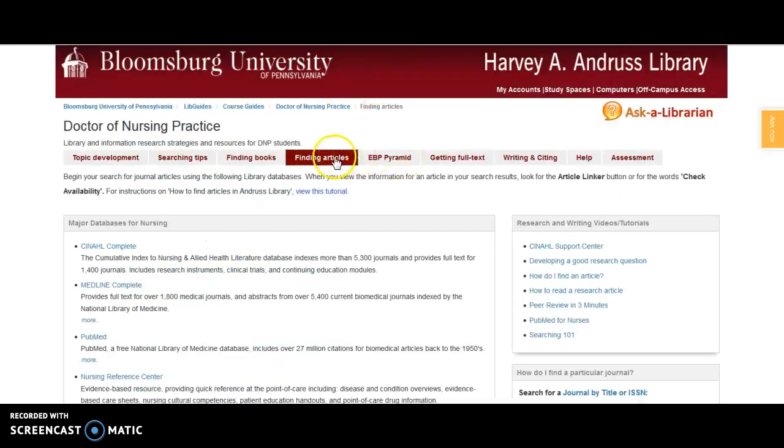So going back here to Finding Articles and Finding Books, most of our stuff on these two pages are electronic. They are subscription, which means the library pays money for them, and vendors do require us to have people log in to use them. They are protecting their content. So I just wanted to mention that about the issue for logging in.